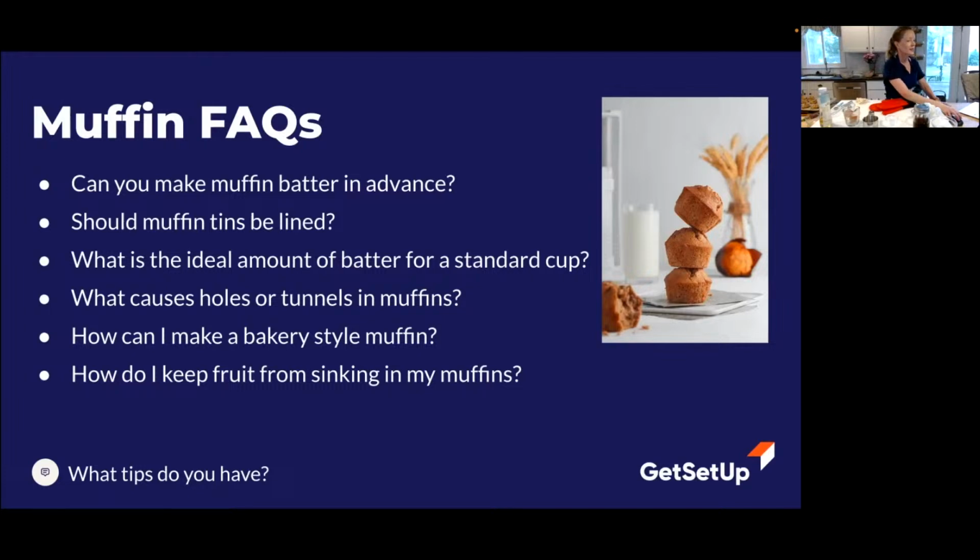Should muffin tins be lined? That's asked a lot. I always do because it seems like I need so much greasing on the muffin tins. It's such a pain, and it almost gives the muffin an oilier taste than I want, or too much butter that it requires. So I do line them, and that's why I like those silicone liners. They come off really easily too, the silicone liners.